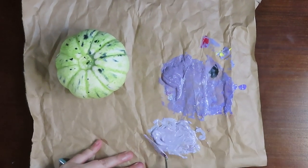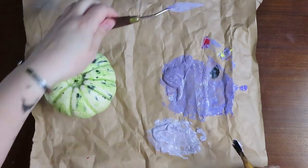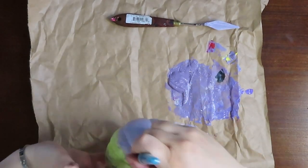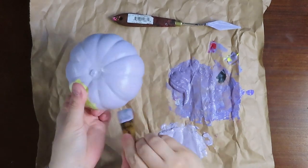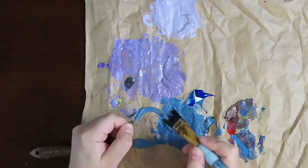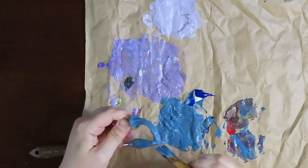I just like these colors a lot. I apologize for the picture quality. Sometimes it's really crisp and sometimes it is not. I'm not sure if it's the camera or if I have too much light on my painting area. I'm not sure what's happening because sometimes it's fine.